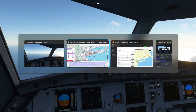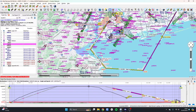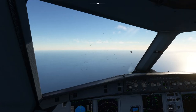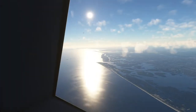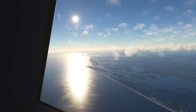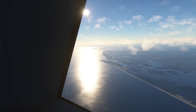So our next target will be to come down for Apache, which is 3,000 feet. But we won't need to do that for some time. So we're just making our way around the bay. So if we look out of the side window, can we see JFK down there somewhere? Probably just a bit too far away to see it.